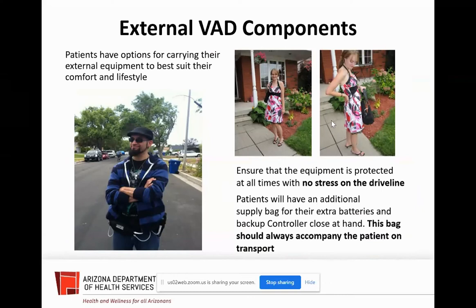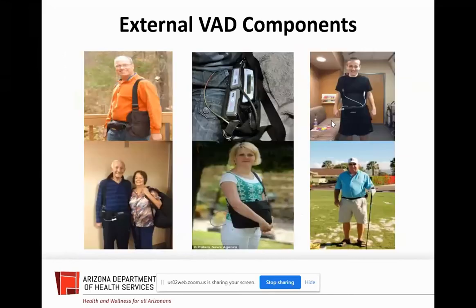And then patients all have an extra bag with their emergency equipment. Our Australian patient has dubbed it his oh shit bag. So when he goes, oh shit, I need something out of there, it's a bad situation. So they all have an extra system controller and power sources in their bag. They're supposed to take that with them everywhere they go. That needs to go in the ambulance with them when they're being transported, okay? If you don't have that and something happens to the controller while you're in transport, we're kind of up a creek. So very important that that bag goes with the patient. Those are just some people wearing their devices in different ways.